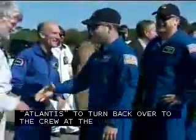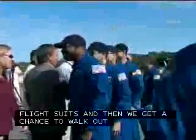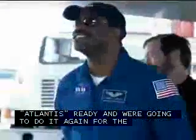We just had a few more procedures to do to get Atlantis ready to turn back over to the crew at the Kennedy Space Center to get ready for their next mission, change into our flight suits, and then we get a chance to walk out onto the runway, shake hands and say hello to some of the folks that had worked so hard to get Atlantis ready, and we're going to do it again for the fall, and then get a good close look at Atlantis.